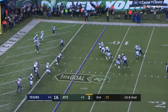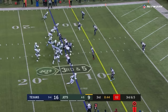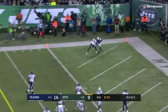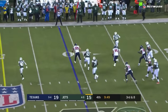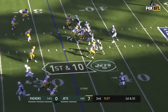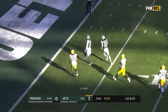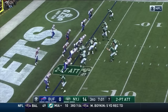Darnold has the time. Pulls it down. Throws. Touchdown Jets. Robbie Anderson. Darnold on third down. Looking towards the end zone. Caught. Rush. Darnold out of the pocket. Looking downfield. Throws. Herndon, the tight end, catches it. Yes. There's Darnold. Throws complete. Anderson. He walks it in. Sam Darnold to Robbie Anderson.